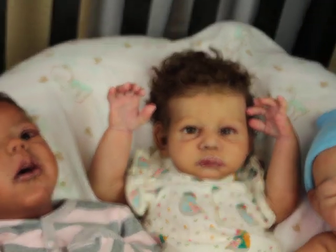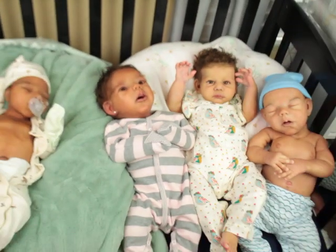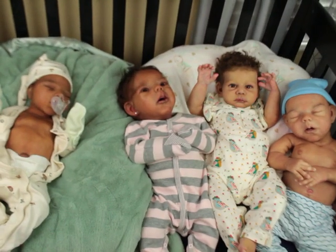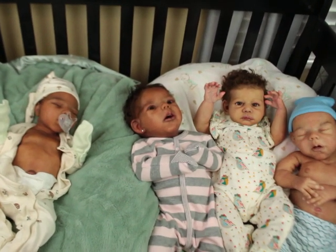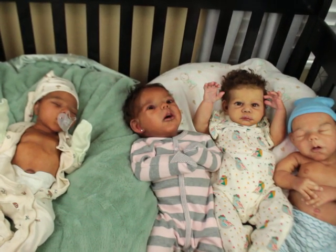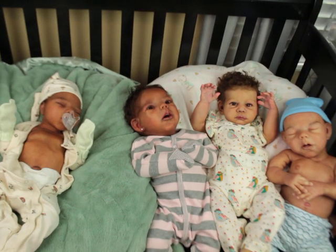So these are my babies. All of them are full bodies except for Livy. Livy is a partial. She's a sold out Gabrielle sculpt, which we just don't get as often. Sold out sculpts.